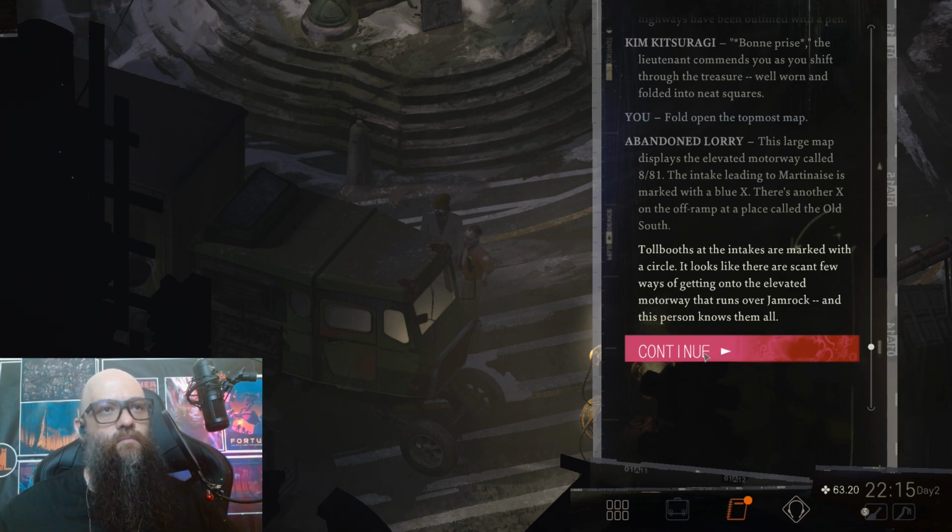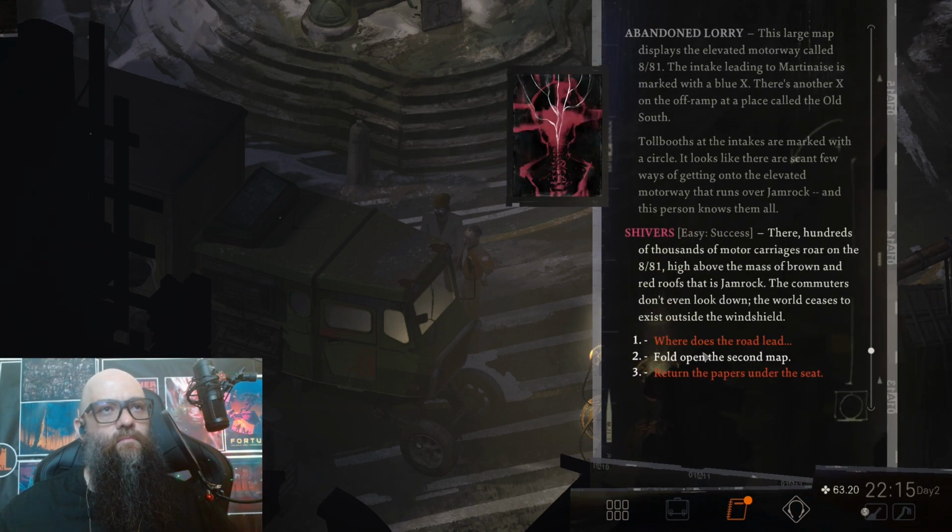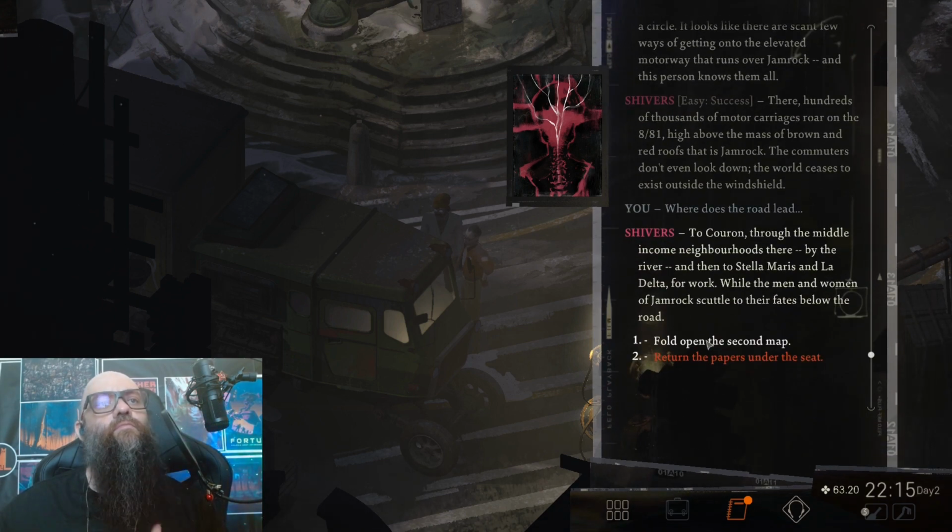person knows them all. There, hundreds of thousands of motor carriages roar on the 881, high above the mass of brown and red roofs that is Jamrock. The commuters don't even look down. The world ceases to exist outside the windshield. Where does the road lead? To Kuron, through the middle-income neighborhoods there, by the river, and then to Stella Maris and La Delta for work, while the men and women of Jamrock scuttle to their fates below the road.